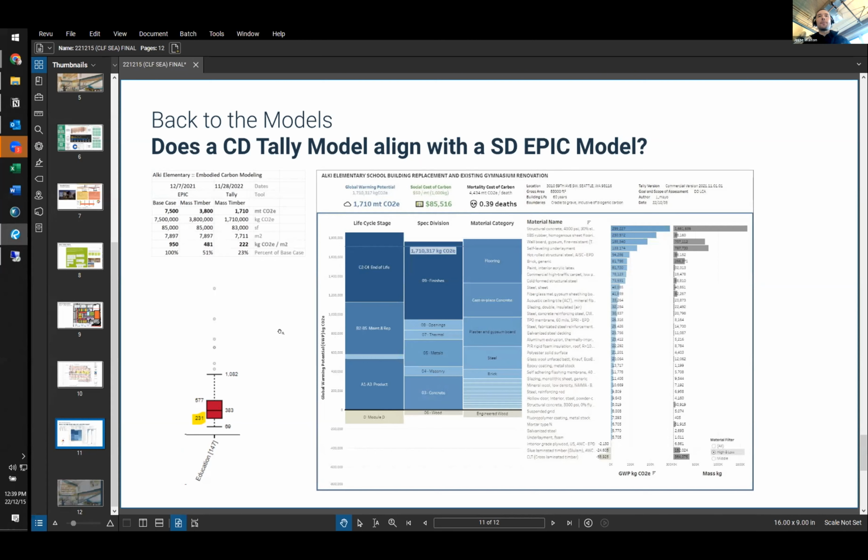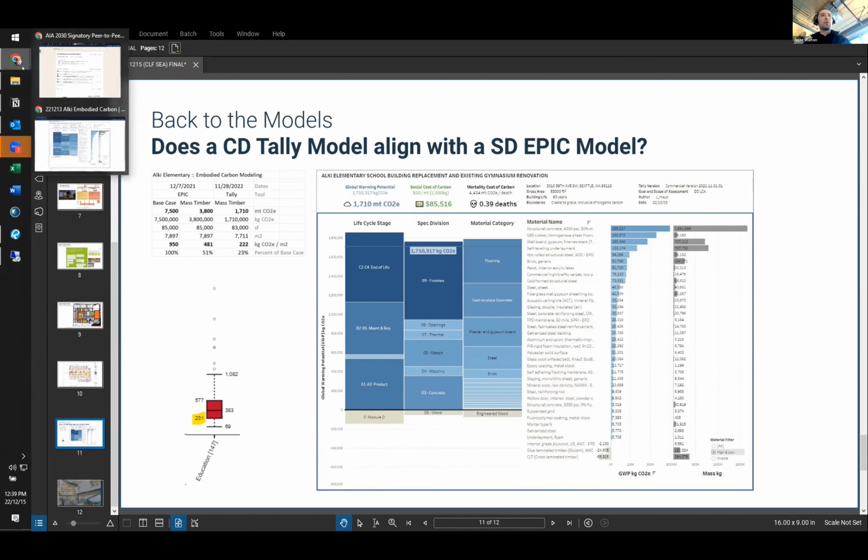But we've also started to dive into the details and really try to make sure our Revit model and our Tally model are accurate. So we've developed this Tableau dashboard. If I can share real quick.